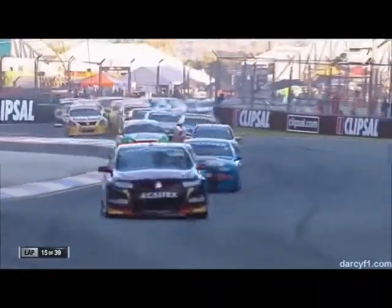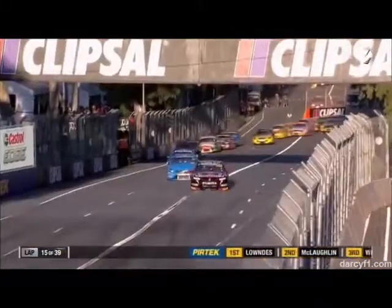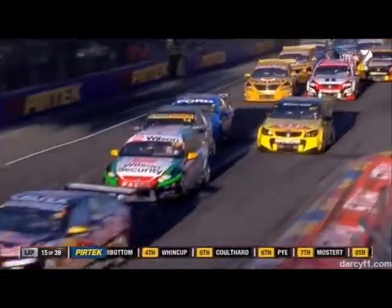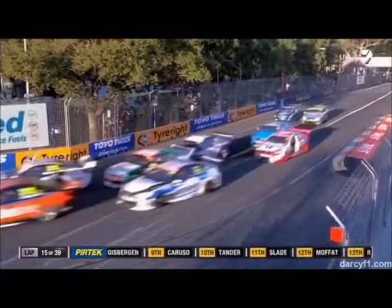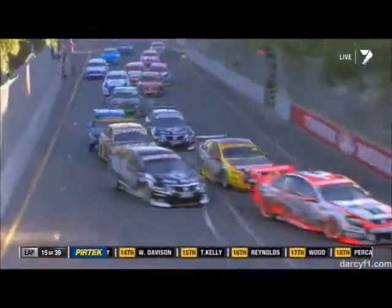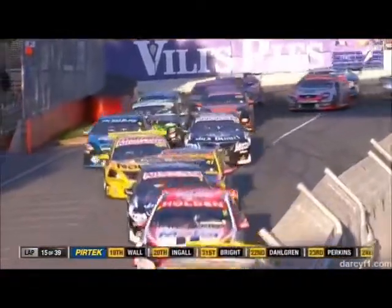And Scott Pye gets really aggressive on the restart. That's him going straight over the outside of the curves. Lowndes in control. And here's Van Gisbergen. Oh, there's got to be contact there, and there was. This time it was Garth Tander getting a nudge. 10 drivers in 25 then that basically had to leap across the top of the curve.